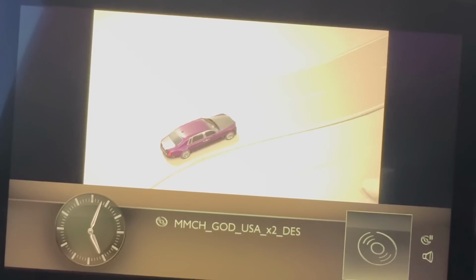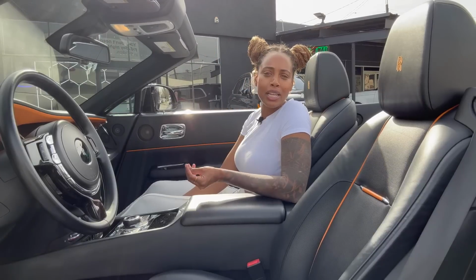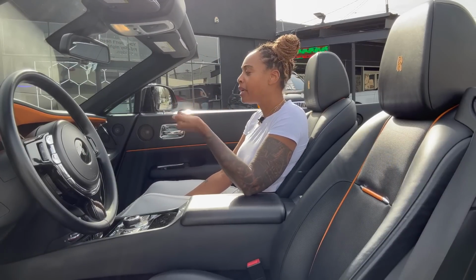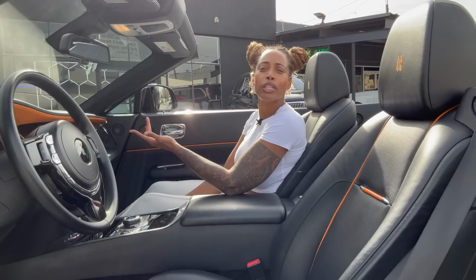Now, the gauge cluster. So freaking cute and pretty and very old school. Let's not forget they gave you an analog clock because we're rich. One more time, that says Dawn, just in case you forgot the name of your car, and that says the double R's. Rich, really rich.